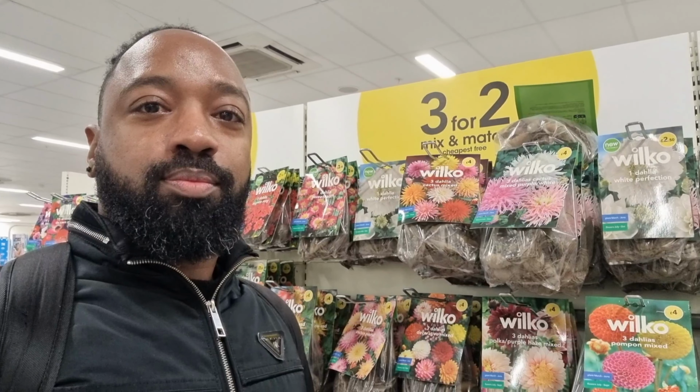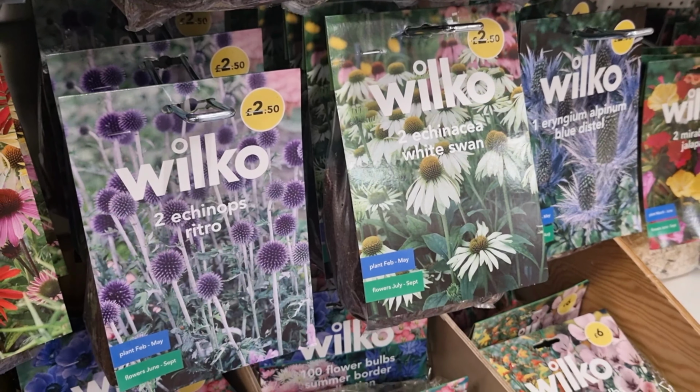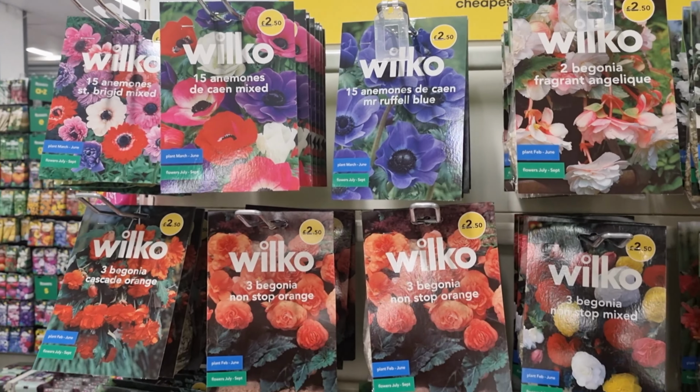Hey guys, so I've just made it to Wilko's and I just need to pick up some batteries and nothing else. Can you believe I was walking all around the store and I just couldn't find the batteries, but somehow I ended up here. Anyway, whilst I'm here, I guess I better just show you what they have on offer.